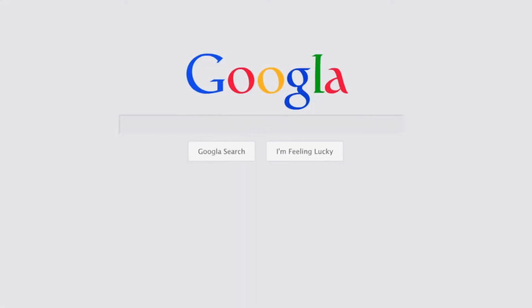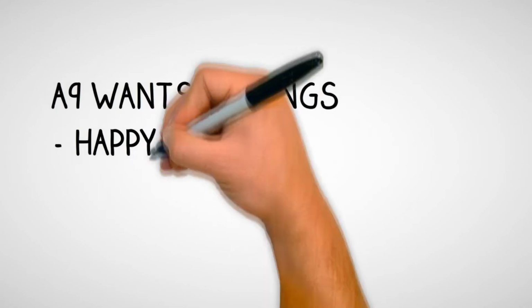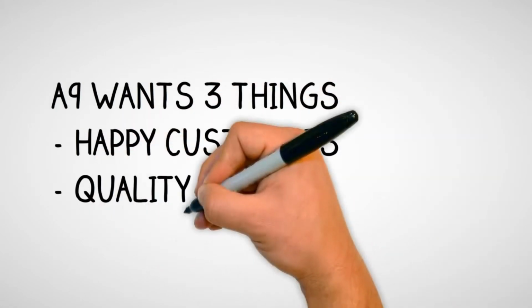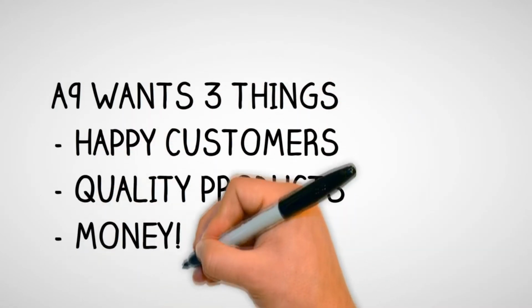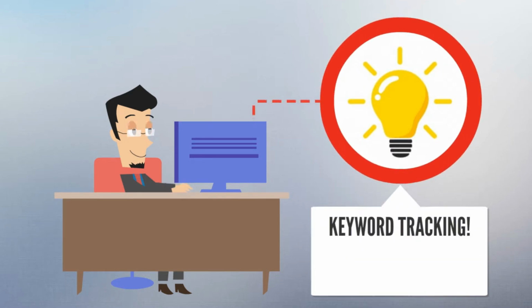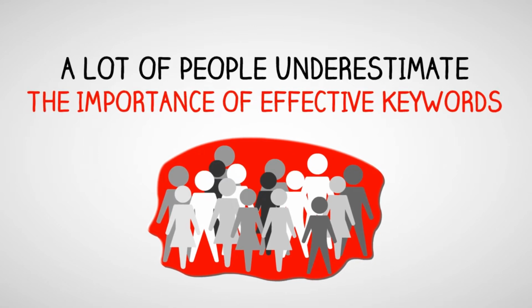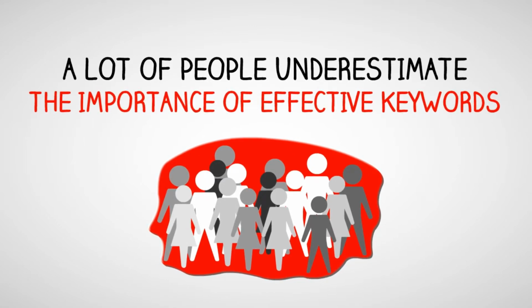The Amazon A9 algorithm has one job: answer the customer's query with products that are most likely to sell. Although it shares some similarities with Google, unlike Google, Amazon's focus is converting sales. It wants happy customers, quality products, and money. The number one best way, hands down, to win over Amazon's algorithm and end up on that number one page is through keyword-focused sales. But to ensure you are ranking, you have to track all organic keyword rankings, using this data to reinvest into ranking the right terms and not blowing money on the ones that are not converting.